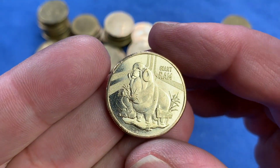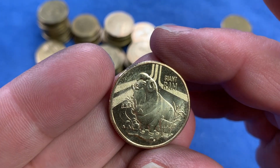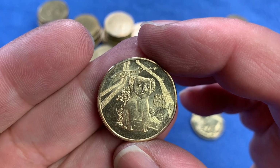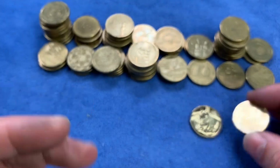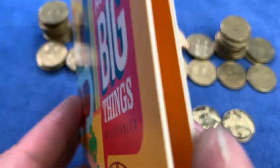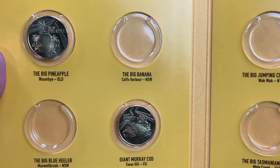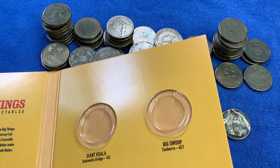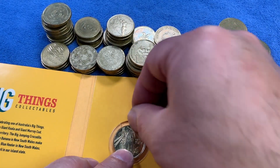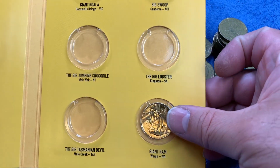And we got two more for the book, the Aussie Big Things Collectibles folder, the giant ram from Wagga and the giant koala from Dadswell's Bridge. So two nice coins. So let's grab the big Aussie Things collectibles folder. We will open it up, see if there's anything on the left-hand side. No, we've got the giant koala though on the top left of that side. So we'll try and keep that in the shot. We'll put it in the right orientation. And then the giant ram is the last coin there on that side.